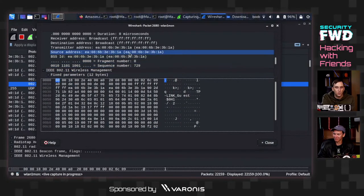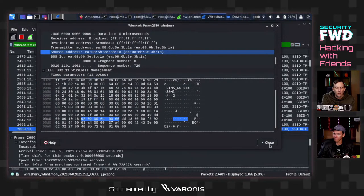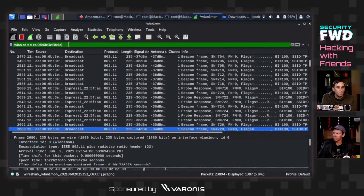So here, I'm going to take the source address, which is where this beacon came from, right-mouse click it, and apply as filter, selected, and then close this. So now you are familiar with my filter flip that I do. So why do we need to apply this filter if we already did the ESSID filter?